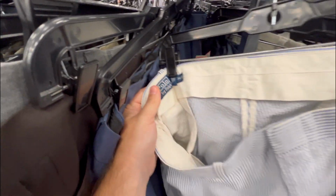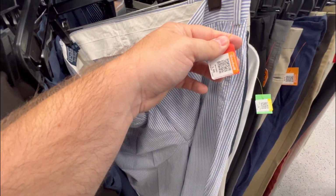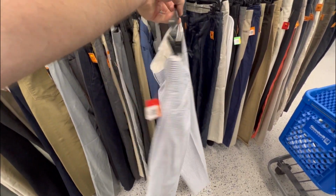When you're out thrifting, always be on the lookout for seersucker, especially if it's Polo Ralph Lauren. Just make sure you don't pick up smaller sizes because those tend to sit for me. These should easily sell on eBay for right around $30 plus shipping.